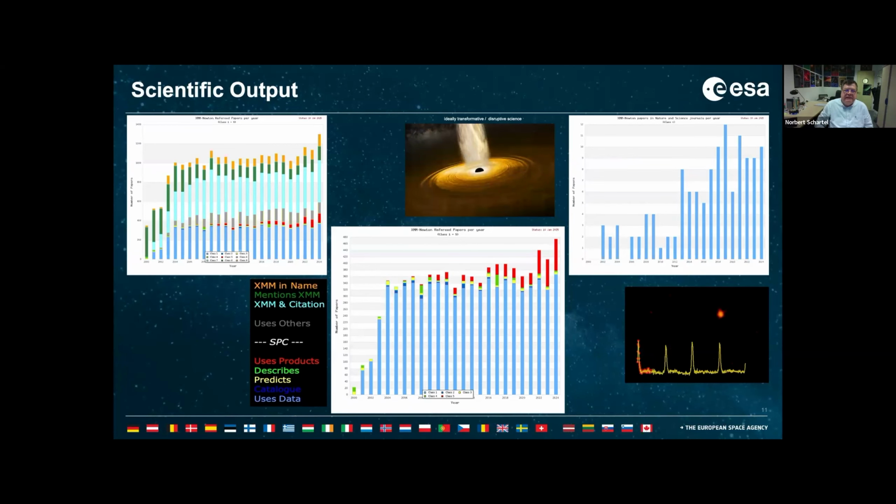Most important is the scientific output. For this, we download all refereed papers from ADS mentioning XMM-Newton. Then we classify them. Most important, the blue, which uses the data, catalogs, numerical prediction, description, and the red one then uses our products, be it the catalog, be it pipeline products. And this one we count here. We have then a gray area which uses products produced from other sites or from papers. If someone takes the image taken with XMM-Newton from another paper, then this comes in the gray one.